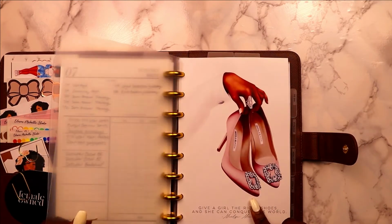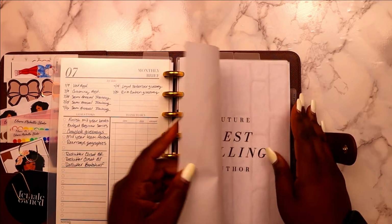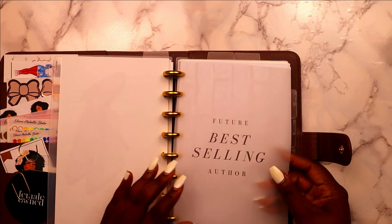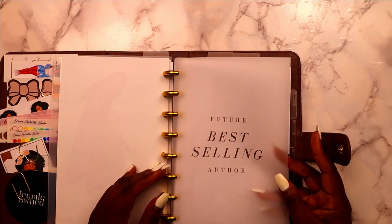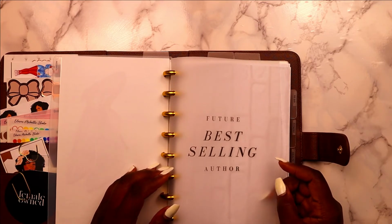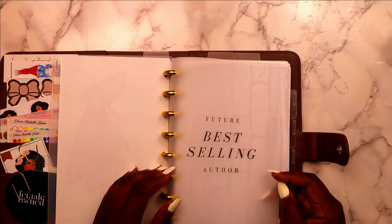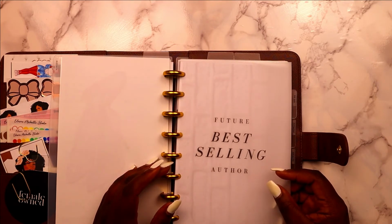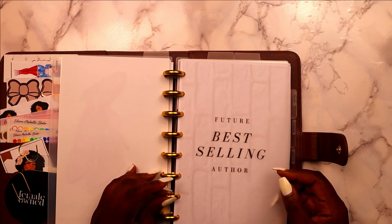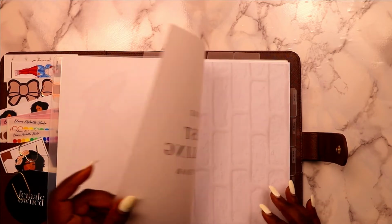So moving on to the next section, the first section we have is weekly, and then this is just another one of those Planner Press dashboards. And this particular dashboard, I'm not sure where I got this from. I definitely purchased it from somewhere. It says future best-selling author, because aside from 9 to 5, YouTube, selling stuff on Etsy, I also dibble and dabble in writing. I haven't published anything before, but hopefully one day in the future I will be able to do that.